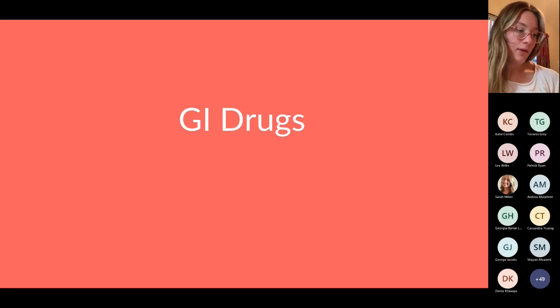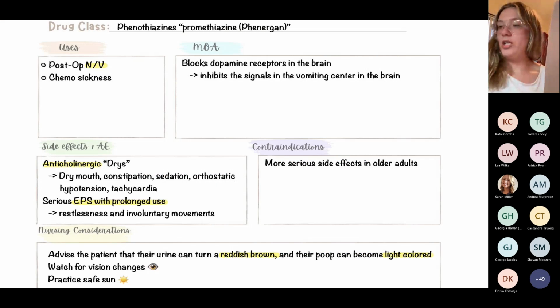So now we get to talk about our super fun GI drugs. Really, we're going to focus on some of the main nursing considerations, and when we get to ulcer drugs, more the mechanism of action. So up first is promethazine. This is really good for nausea and vomiting, but again, anticholinergic drugs. Also, it could cause extrapyramidal symptoms, so watch them for irregular movements, whether it be irregular feet movements, irregular head movements, irregular mouth movements. Those are your extrapyramidal symptoms. Also, what's interesting about promethazine is that it can turn your urine a reddish brown and alter the color of your stool.